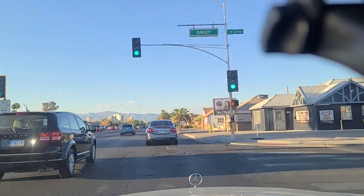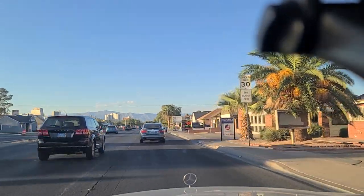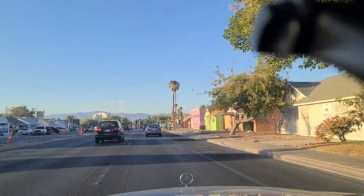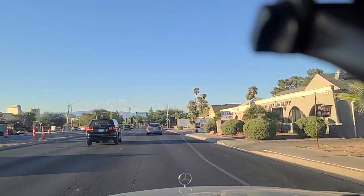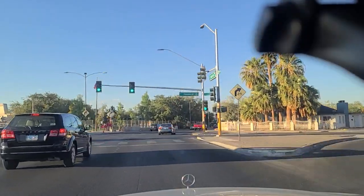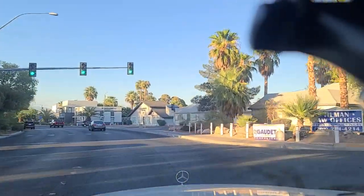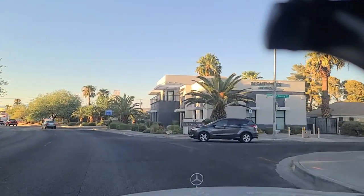Real estate, notary public, business licenses, divorces. Oh, here we go, more divorces. $300 plus fees, 7 to 10 business days, immigration. See these green and purple buildings here off to the right. This is Franklin Avenue. We are now passing, and then for whatever reason, city planners put a park right there in the middle of this roadway for some inexplicable reason. We're gonna make a right here onto Jessica Street.